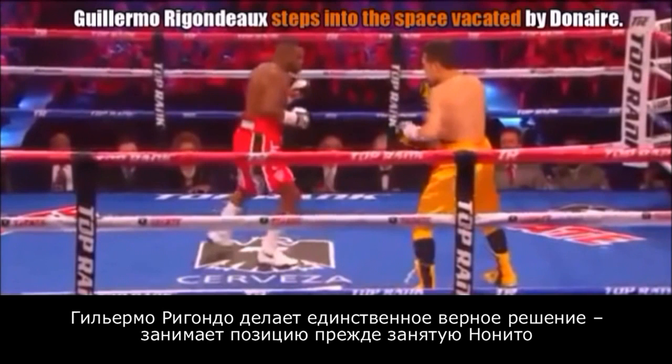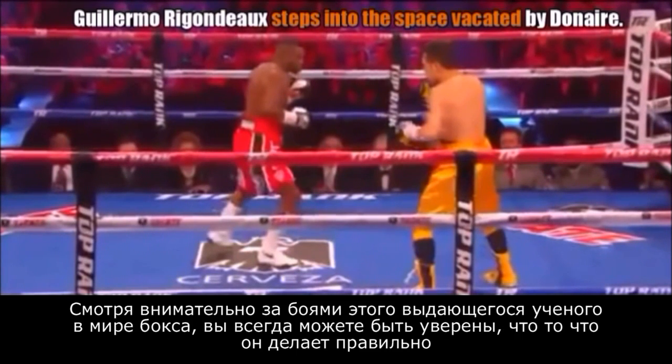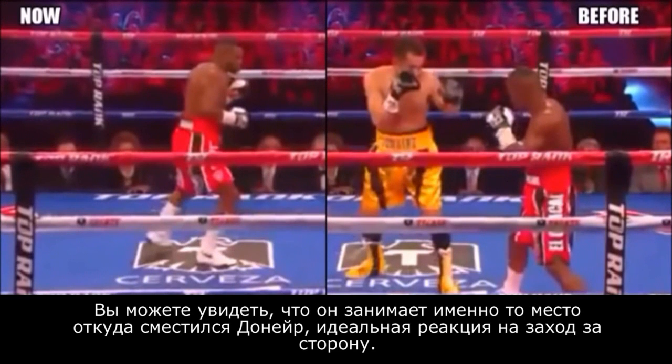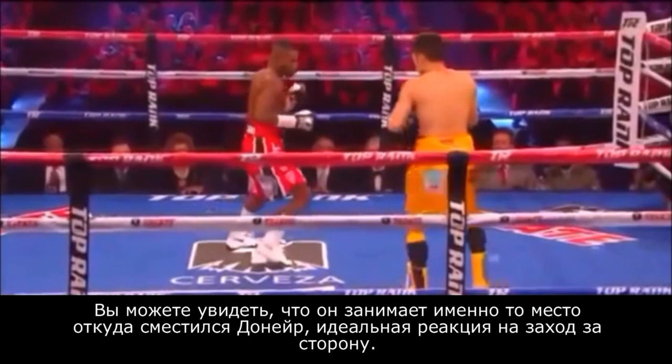Guillermo Rigondeaux steps into the vacated space by Nonito Donaire. You can always count on the sweet scientist to do the right thing. Once again, you always step into the space vacated by your opponent when they try to spin off you. Now compare these two images. You can see that Guillermo Rigondeaux changes places with Nonito Donaire, or basically swaps places. This is 100% the correct thing to do when an opponent attempts to spin off you. You always occupy the vacated space.